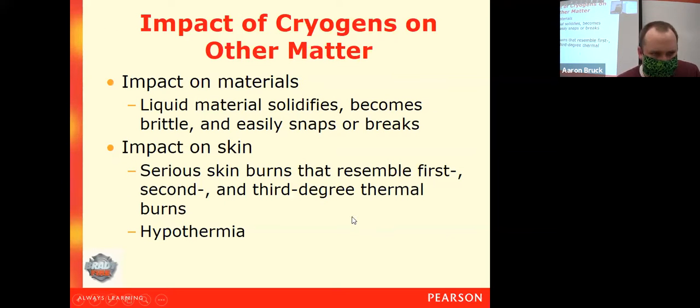So, what impacts do cryogens have on other materials? Well, we already talked about this. Flash freezing is the biggest concern. When cryogens encounter material, they will flash freeze that material, which means any liquids inside of that material will instantly become solids. And with instantaneous flash freezing, you end up getting very, very small, fine, solid particles. And because of that, they're very brittle, they're easy to break.